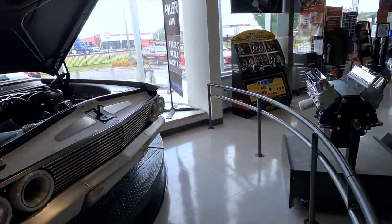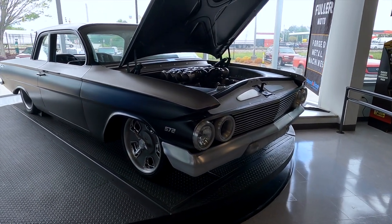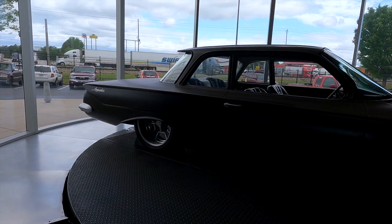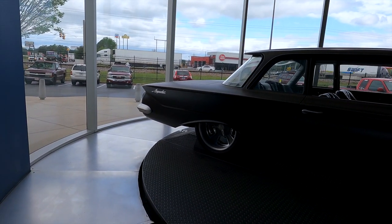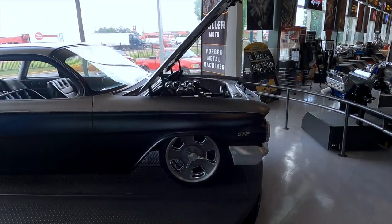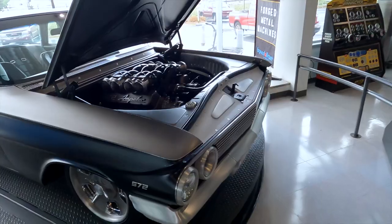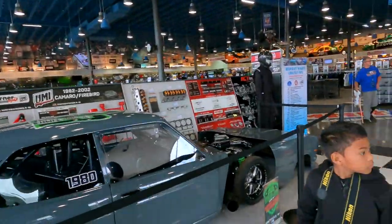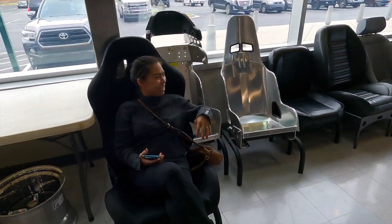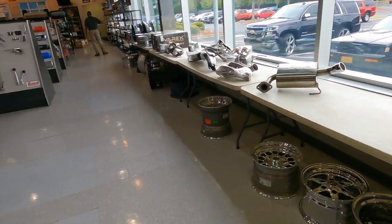Man. Alright, let's get over here. Big block. Big block car. It's pretty nice. It's crazy. The impeller. That's content right there. Look at Ann in the race seat, right? I was taking pictures of it. Some rims.